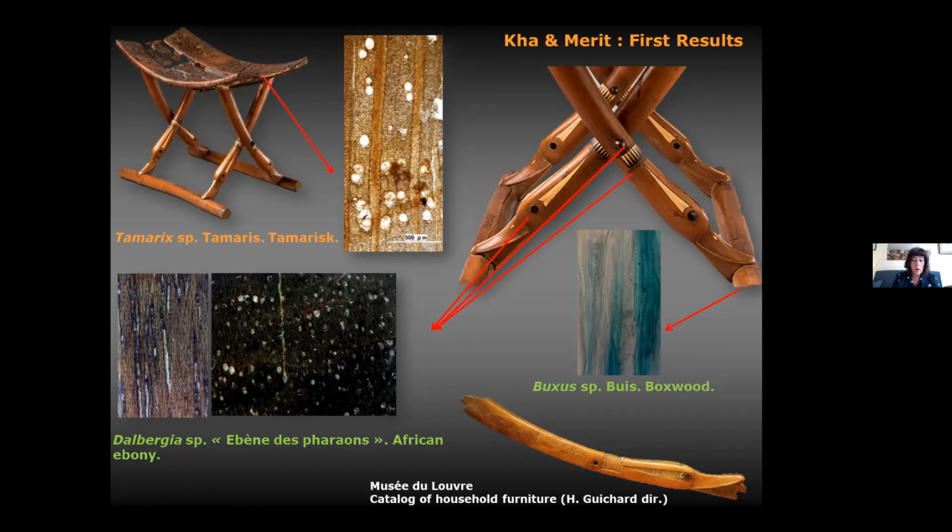This small stool also offers us the possibility of comparing it to one of its little brothers that we were able to analyze in the framework of the catalog of household furniture of the Louvre Museum. It is an opportunity to compare the species used, the same in both cases, the construction methods, and perhaps in the future to define workshops and artists.